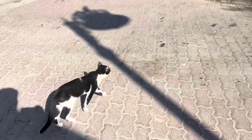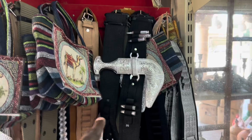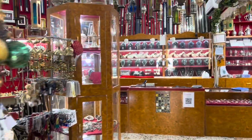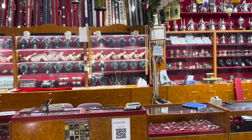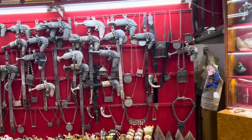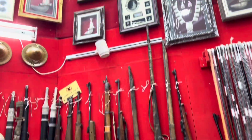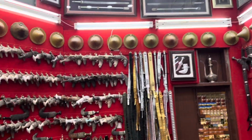Batman. Batman. At the local souk in Nizwa. This is Khanjar, the dagger which Omanis use, and also a symbol of their nationality. A lot of artifacts, Omani jewelry, and different kinds of khanjars, rifles, some antique elements of Omani culture.